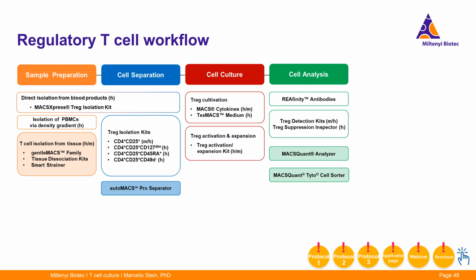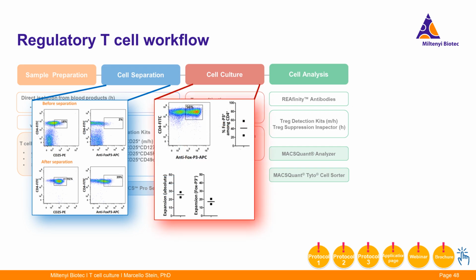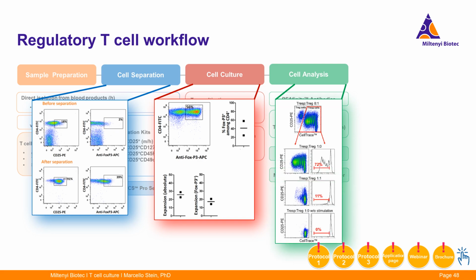We also offer a complete portfolio and workflow for T regulatory cells. We have several Treg isolation kits to isolate highly pure human and mouse T regulatory cells. Tregs are then cultured in TexMACS and expanded, for example, with our Treg expansion kit. The phenotype and suppressive capacities can then be assessed using our REAffinity antibodies and the Treg Suppression Inspector on the MACS flow cytometer.